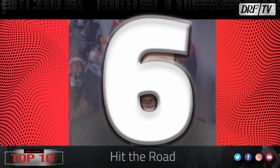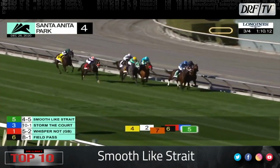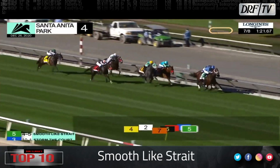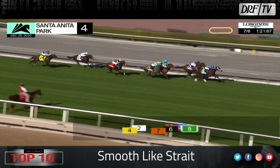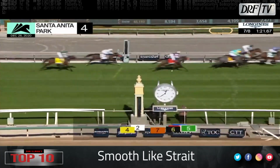Speaking of Southern California turf horses, next up is number 6, Smooth Like Strait, who just missed in the Kilroe. We'll go back to Smooth Like Strait's win in the Mathis Brothers Mile against fellow 3-year-olds back in December, another horse with good tactical speed. That was a nice try behind Hit the Road in the Kilroe in his first start of the year. Expect him at Churchill Downs on Derby Day in the Turf Classic.